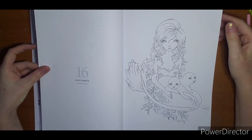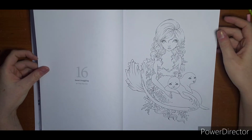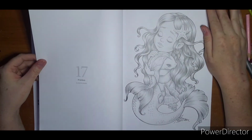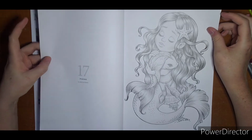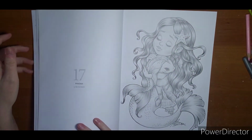There is also a hashtag going on. I think Jamie's Coloring Love and Chronic Coloring Down Under are doing a hashtag to color in your coloring heavens. So there's another great reason to buy a book. That was my excuse.